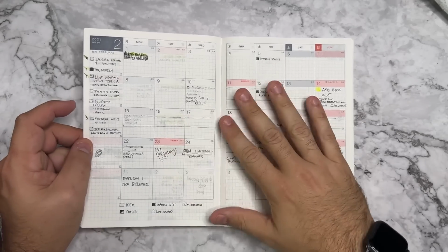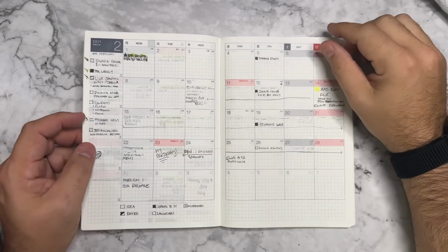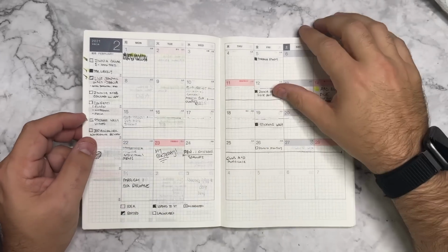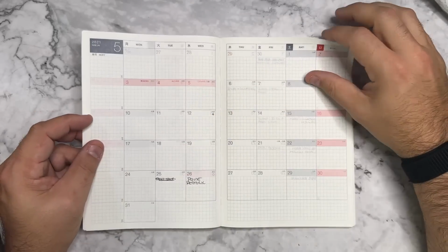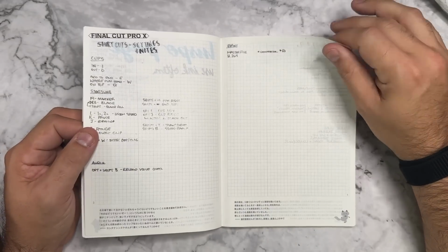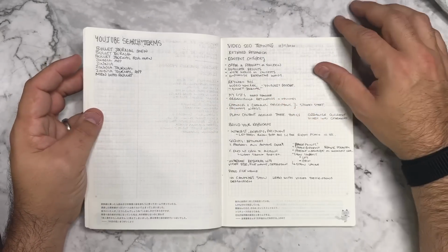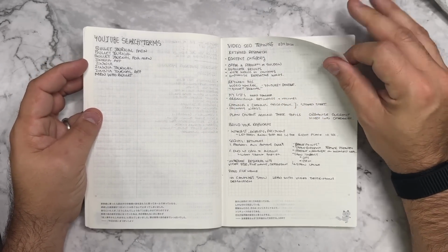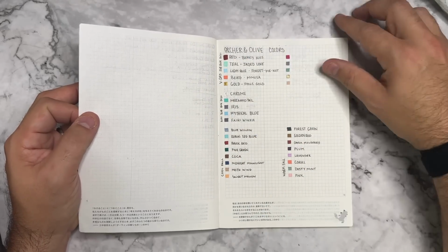When I first started using this Hobonichi, I was using it for things outside of work: birthdays, things for the Archer and Olive team, videos, podcast notes, just really trying to get a good feel for it. I did love using the paper. I love that I could take on a lot of different types of pens. I could use fountain pens in here without any worry whatsoever. I was able to swatch some things inside of here too.